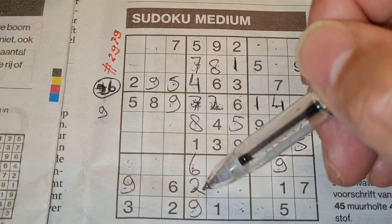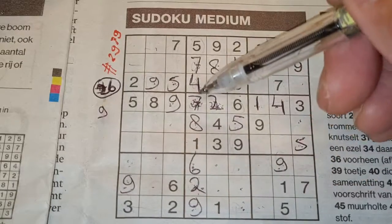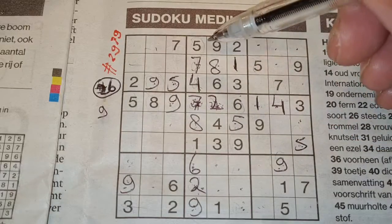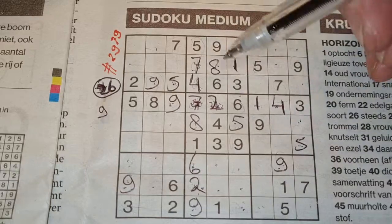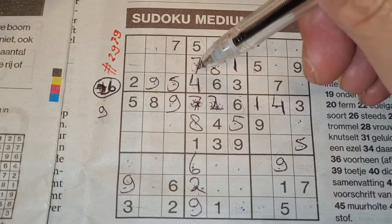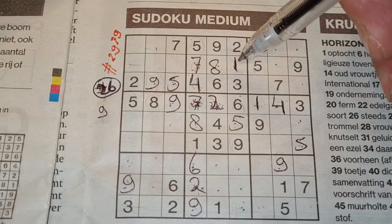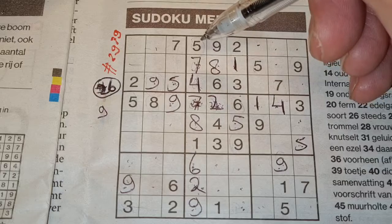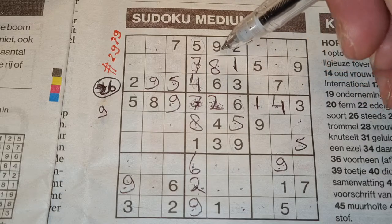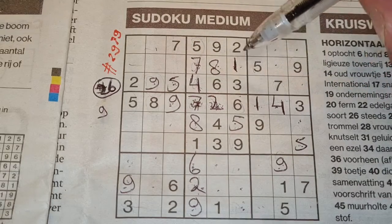Oh. Mistake. I've made a mistake. 2, 7, but I already have a 7 here. So it must be the 8. Where is the mistake? 7, 7, 7.